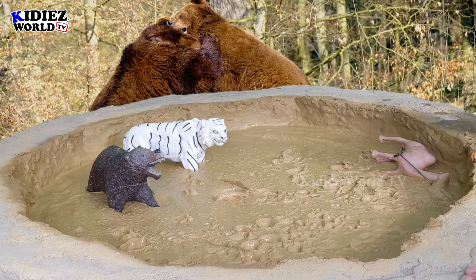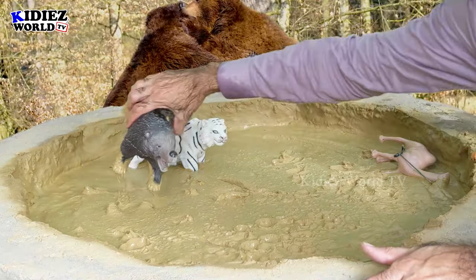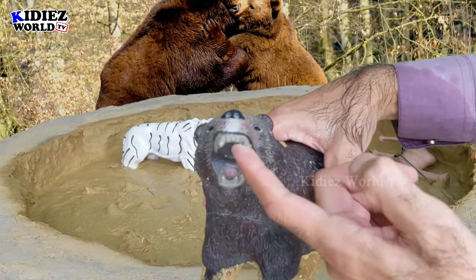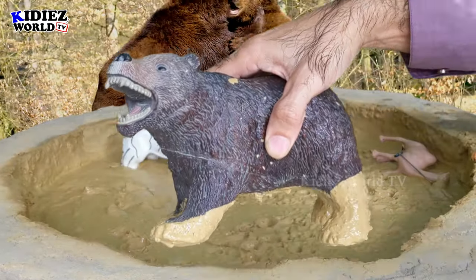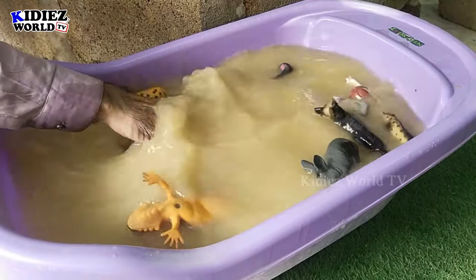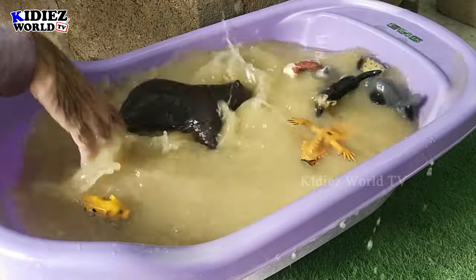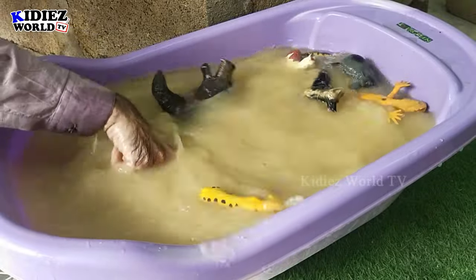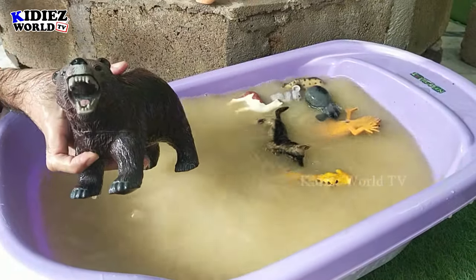Let's check out the next one. And the next one, we will take out this wild African bear. Just look at his face, his big wild teeth, very sharp, and he's very big in size. He's very dirty. Let's wash him. Here we go, bear.